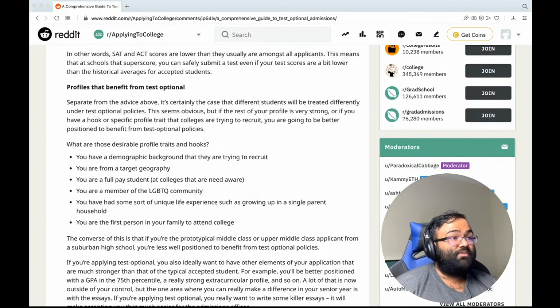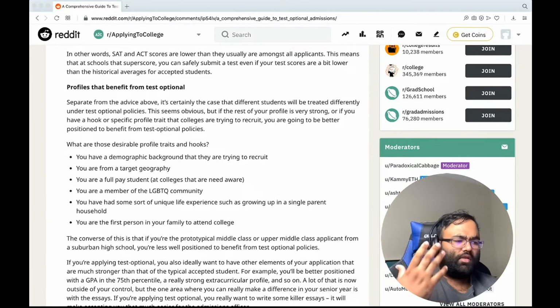Obviously, the student who's got a much stronger non-test profile is going to be better off when applying test optional, right? But even beyond that, as we talked about earlier, a lot of colleges use test optional policies as a way to bring in students who maybe have lower test scores but have other desirable traits, right? And so, if you have a hook or a specific profile trait that colleges really want to recruit more of, you're going to be better positioned to benefit from these test optional policies, right? So what are some of those desirable profile traits and hooks?